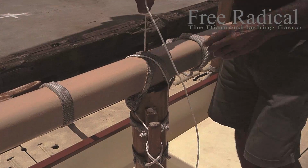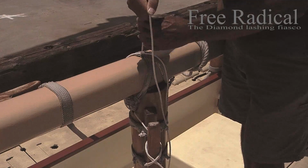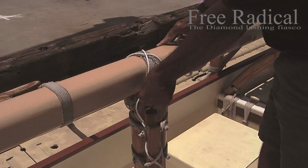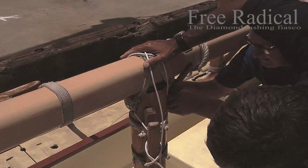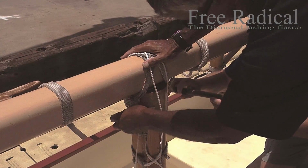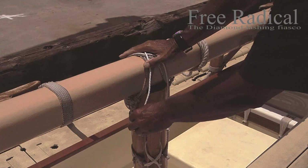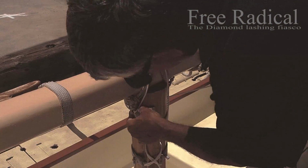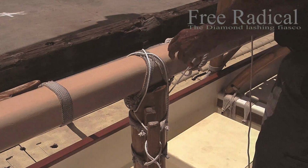Okay. And then it should go in the middle, yeah? And then this one crosses in the middle here. Okay, you put the shuttle through again. Okay, bring it through. Oh, pretty good. Okay, pull it through. Okay, good.